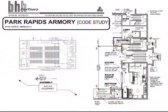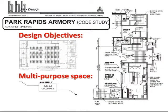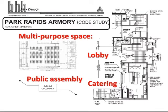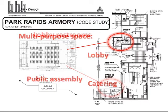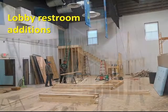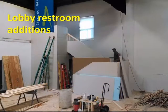The design objectives for this space are to create a multi-purpose space for public assembly for a variety of uses, including an appropriate lobby and a little bit of catering and restrooms on the auditorium level. This space is really designed to be flexible and versatile in its use. Here's the lobby restroom additions being installed.